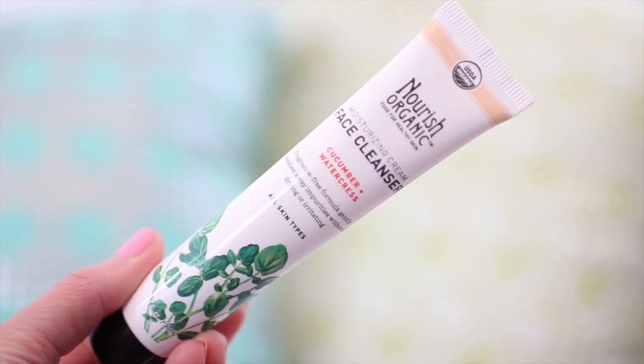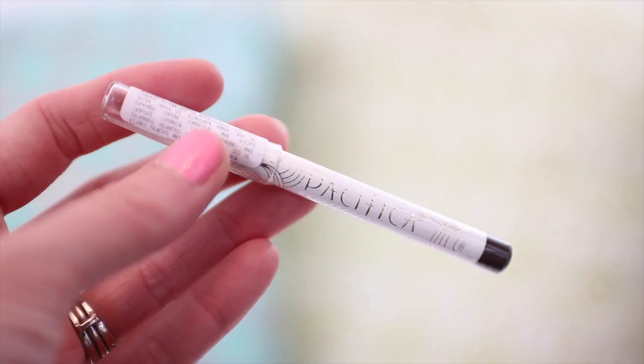Good stuff. I have a Nourish Organic product, and this has been in other Ipsy or Birchbox bags, not sure which, but it is a moisturizing cream face cleanser with cucumber and watercress, and that's really cool because my skin's been really dry lately. It's a fragrance-free formula, won't dry or irritate, and it's for all skin types. Okay, I have a Pacifica product as well, the Natural Minerals eyeliner, because it's not an eyebrow pencil. It's in brown. It's got a really tight plastic thing on it, but it's just a basic brown eyeliner.